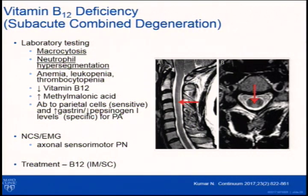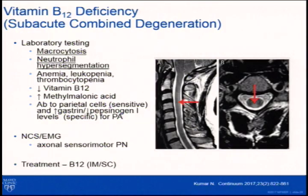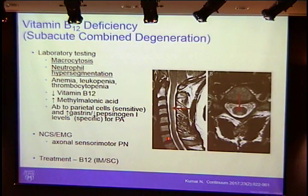And this is typically a typical length-dependent axonal sensory-motor neuropathy on the EMG studies, and we, of course, treat that with B12 replacement. And this imaging study here just shows the T2 hyperintensity that you can see in B12 deficient patients involving the posterior columns. Here on the axial and on the sagittal image.